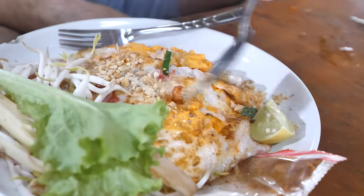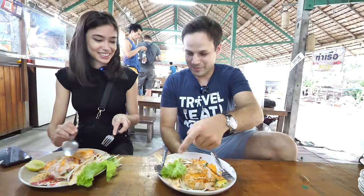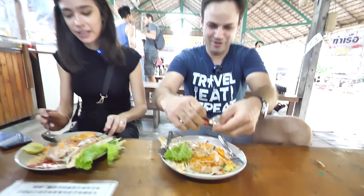Amazing. Lime. Get the peanut all over. Is that how it's done? Yeah. Oh yeah, a little lime. So this is a banana blossom, right? Yes, banana blossom. Yum goi. Yeah. And then some chili. Should we put chili on? Oh yeah, that's a good idea.